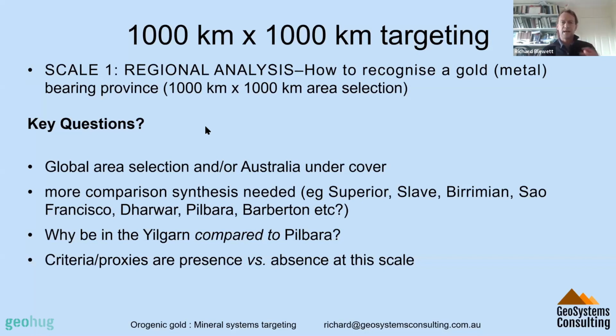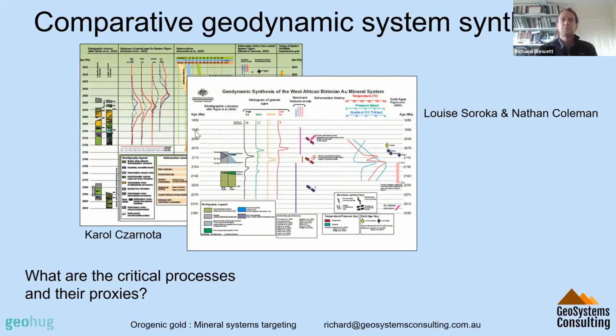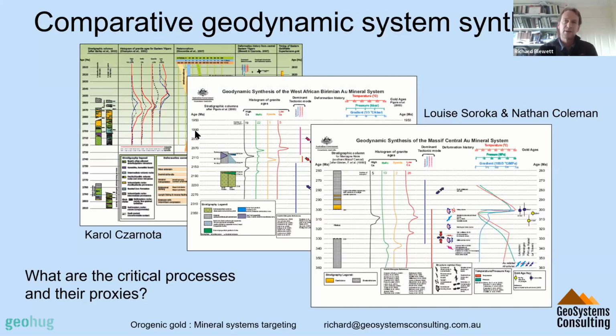What you're looking at at this scale is presence or absence of proxies of a process, as opposed to exactly where they are. You just want to know that they're somewhere in that 1,000 by 1,000 area. So as I said, it's based on a synthesis of what's been done. And we did this for some other areas. We looked at even a Proterozoic system, the Birimian, and even a Paleozoic, the Massif Central in France.